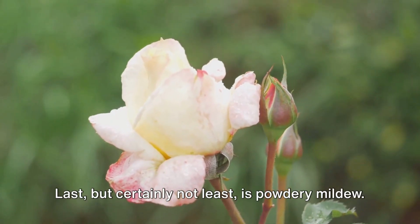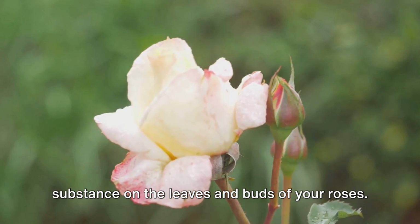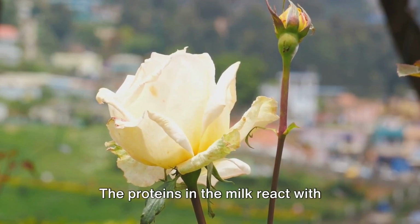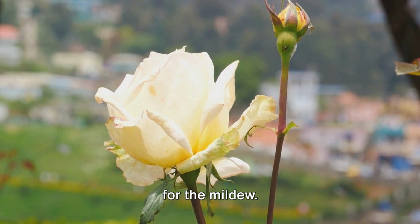Last, but certainly not least, is powdery mildew. This disease leaves a white powdery substance on the leaves and buds of your roses. To fight this, a combination of milk and water can be used. The proteins in the milk react with sunlight to create a hostile environment for the mildew.